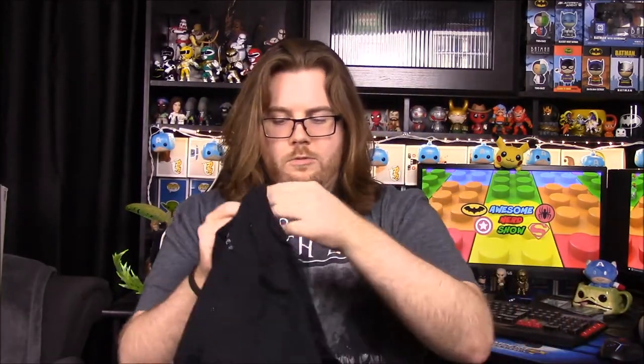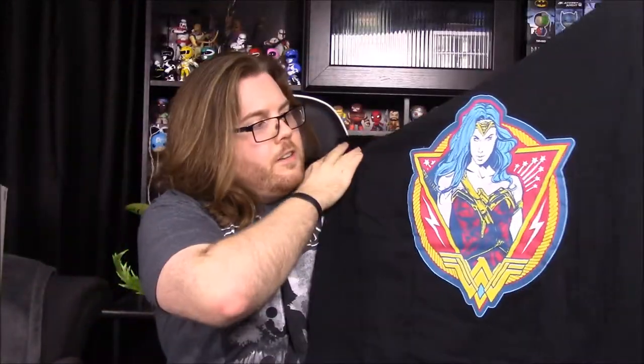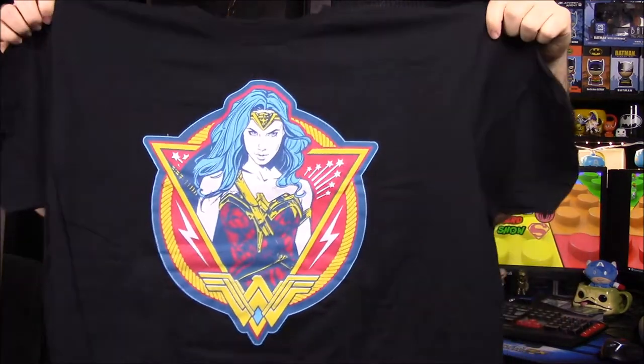So set that aside. Next up, we have our shirt, which looks like it is a Wonder Woman shirt. And so here we have Wonder Woman. This is, of course, from the Wonder Woman movie. At least it looks like the Gal Gadot Wonder Woman, and she has her tiara on. It's just a Wonder Woman picture there, which isn't bad. Like I said, I feel a little weird wearing Wonder Woman shirts, but I think it's cool, so I'll probably still wear it anyways if it fits.